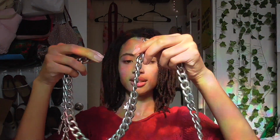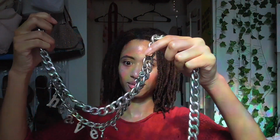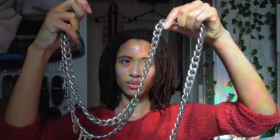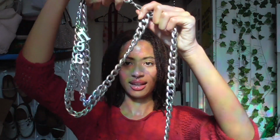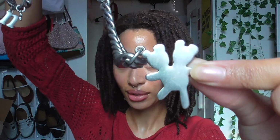So, basically, to wear this, you would just fasten it however you want it to sit on your waist. That's really small. And then this would be on your waist, and this part would drop down. So, like that. And it has a cute little two-headed bear charm. I really like this. And it's really heavy.